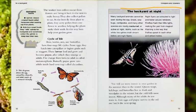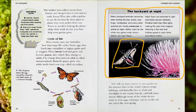And then finally on this page, we get a section about the backyard at nighttime. Many backyard animals cannot be seen during the day. Snails, sow-bugs, centipedes, and many other species are mostly nocturnal or active at night. Moths, such as the white-lined sphinx moth, shown below here, this one, are nighttime flyers.